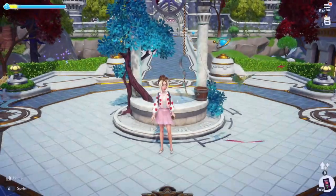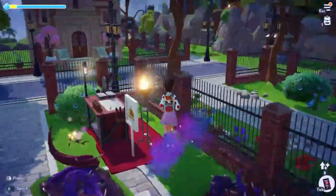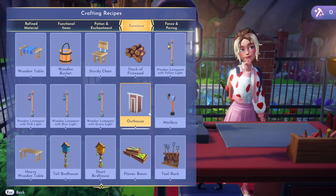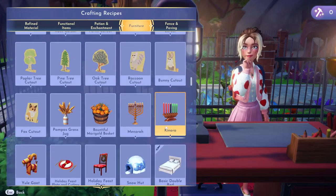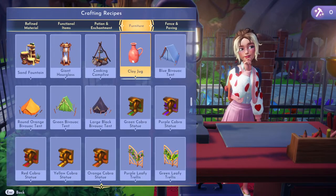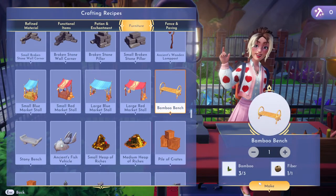All right, we're going to make one more bench. And then I do have to figure out where to use those arches because I do want to use them. I also need to put some flowers in. Make it look more garden-y. Oh, I made some of these clay jugs. I might hide those in the bushes. They look really cool. There we go.